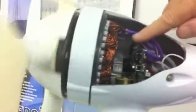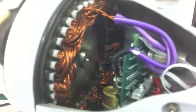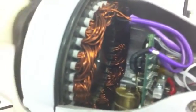And all this is permanent magnets in here and a loop of wire. As you rotate a magnet through a coil of wire, that produces electricity. Great electromagnetic effect. And this is no different than the ones they've got all over Texas, just a smaller version. They either have permanent magnets or they have electromagnets.